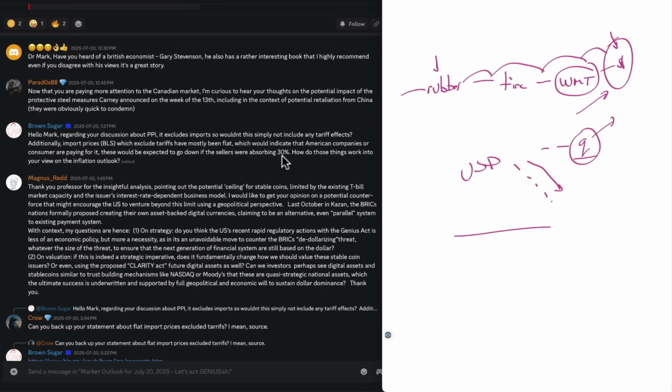How do these things work in your view on the inflation outlook? So I think there's too much being made of this. Goods, as I showed in the market outlook, if you look at goods, including food and energy, against services, it's about 1/3 of the economy. And the stuff that's being imported into the country, you can say, well, there's $4 trillion of imports a year. But 20% has a carve out, so it's like 3.2 trillion. But that's not 3.2 trillion, right?